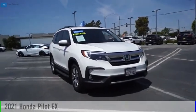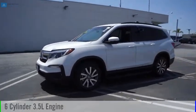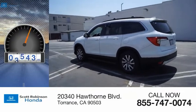You are going to love the 2021 Pilot. This vehicle is powered by a front-wheel drive, 6-cylinder, 3.5-liter engine, and comes with a 9-speed automatic transmission. This vehicle has less than 8,000 miles.